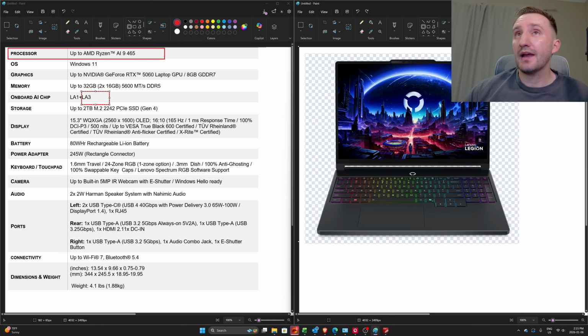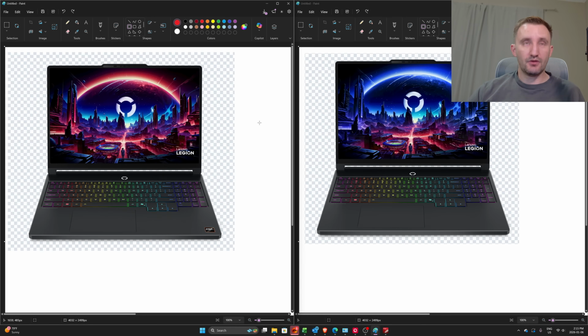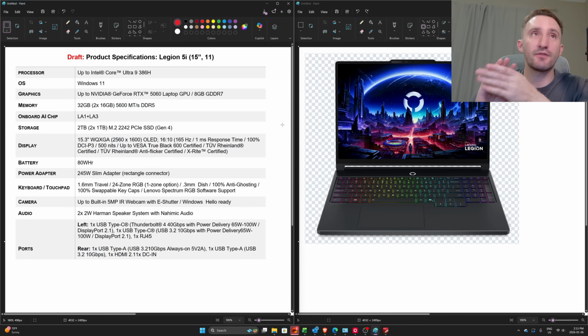Okay, and then we have the Intel one. This one is particularly interesting to me. Again, the AMD one's great. It's going to look fantastic, but this one is a little bit more interesting to me. And so this is the new draft spec for the Intel model.